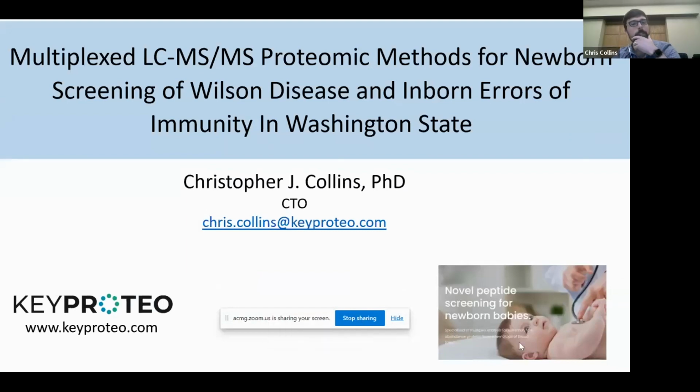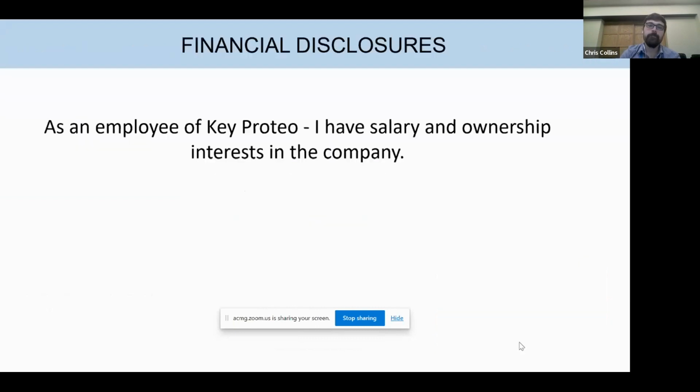So yeah, I will talk to everyone about how we are using multiplexed LC-MS/MS proteomics, now measuring peptides as surrogates for proteins from dried blood spots, to hopefully expand the number of potentially screenable disorders in newborn screening. Specifically right now we're looking at Wilson disease, a couple inborn errors of immunity, and I'll update on the pilot study that we're running right now in Washington State.